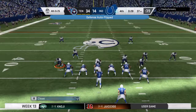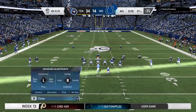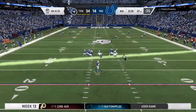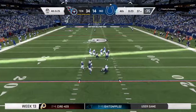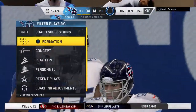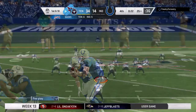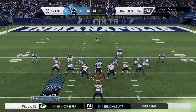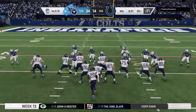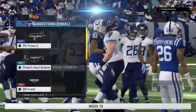And how about this? 4th and long, and they're going to go for it. They'll go for it. It's Locke. Under pressure again, and down he goes again. Bradley Chubb and the Titans, they've got the football back, and they've got it in great field position. Goff with a kneel down here, and that should put a conclusion to this one.